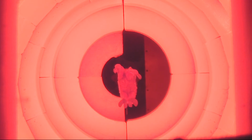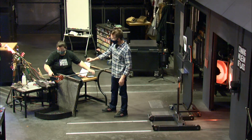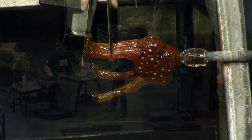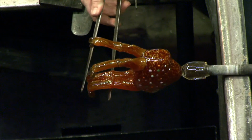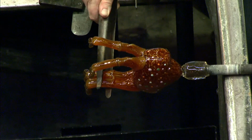Using that torch to heat up specific areas. She said she wants to bend those front legs a little bit more. But I take a brief heat, a flash heat on everything, making sure that nothing else gets too cold. Especially the punty. So that little bit of clear glass that's holding the body of the camel to this rod, that needs to stay hot enough to stay strong enough to hold this piece.